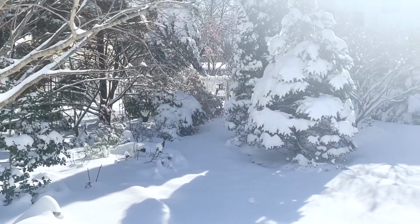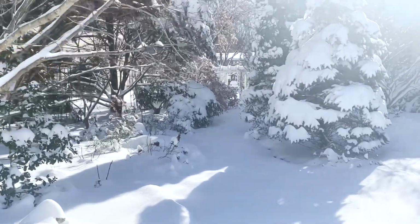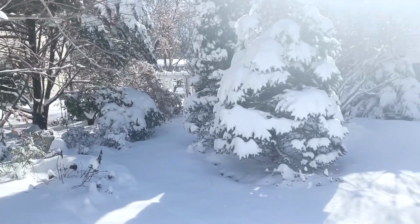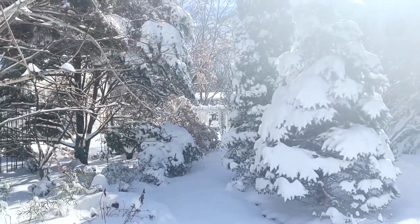And hopefully you can see down the lane here. This is one of the prettiest areas, this path that goes down between the kuba bed and Sherwood, and it goes straight back to the other arbor.